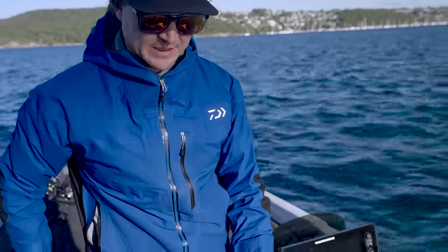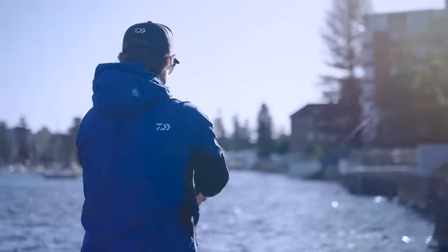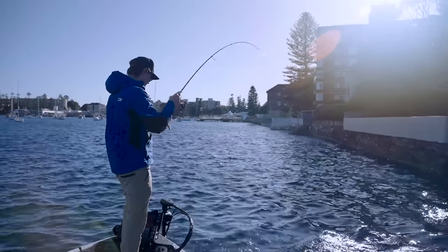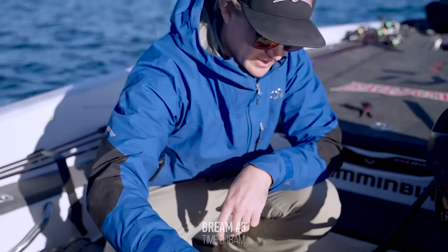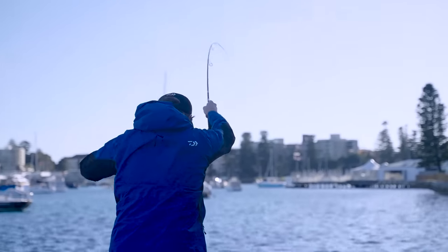Actually had my lure snag then and was flicking it trying to get it off and missed, ate it off the snag. So you always hear about that in comps. Guys are like, oh, it ate it off the snag. It's never happened to me until now. He's legal, but he's not big. He'd be like 250 grams or something, so very small. That's big. That's big.